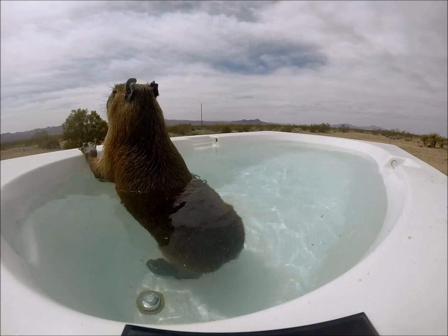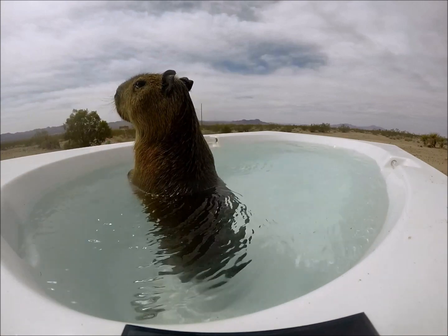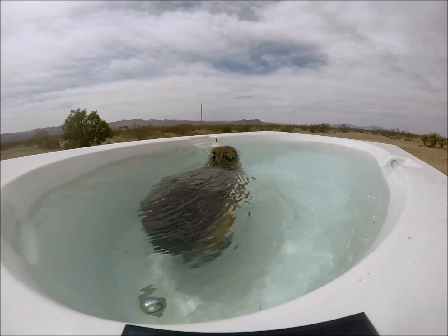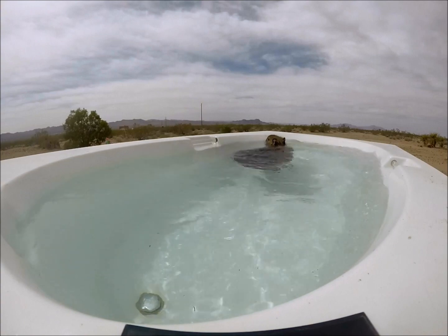And then, like, this big gust of wind comes. There it is. Comes blowing in. He just kind of checks it out and shakes it off and goes back to just kind of walking around, checking things out.